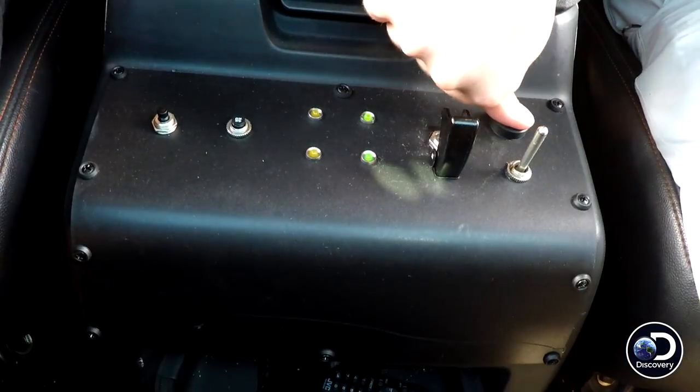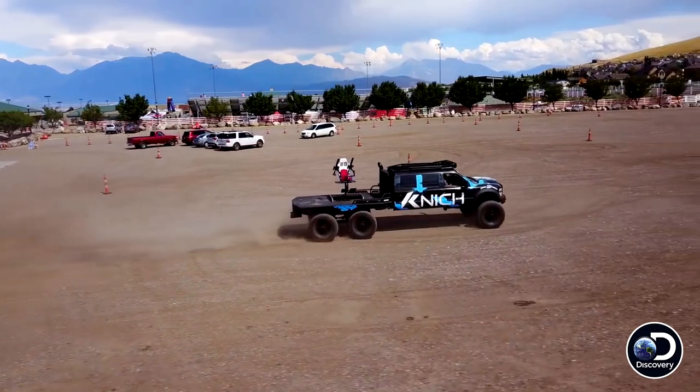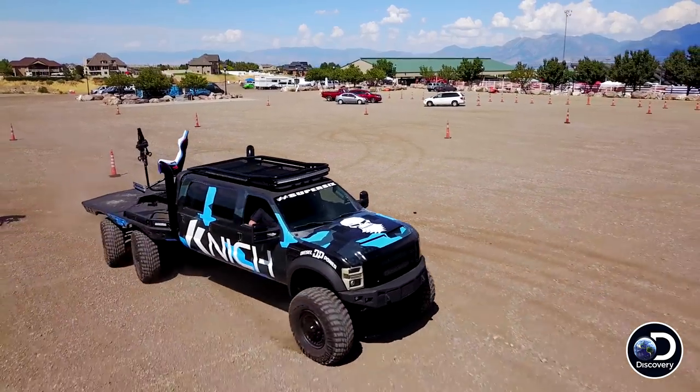We set up the rear steer system all right here. See those two yellow lights? Once those turn green, then you can go. We're engaged now. Oh, hell yeah. It's like surfing.